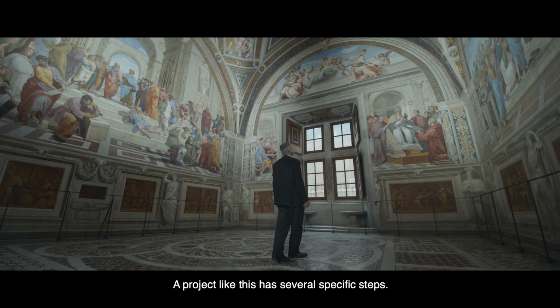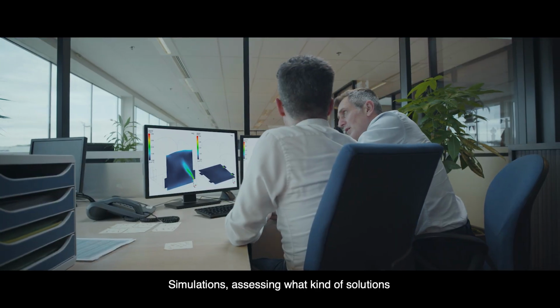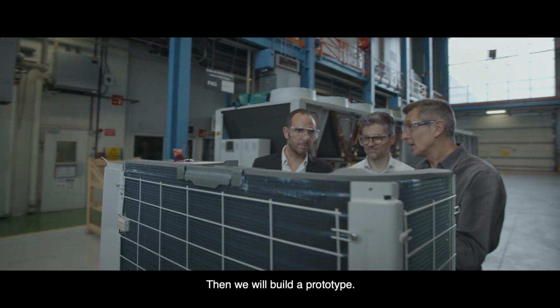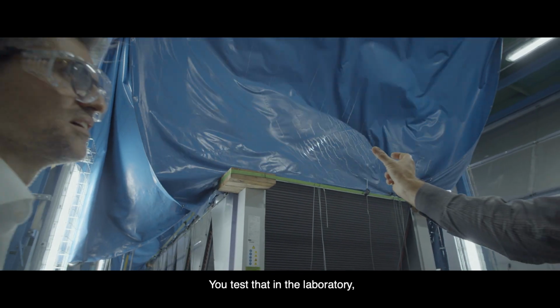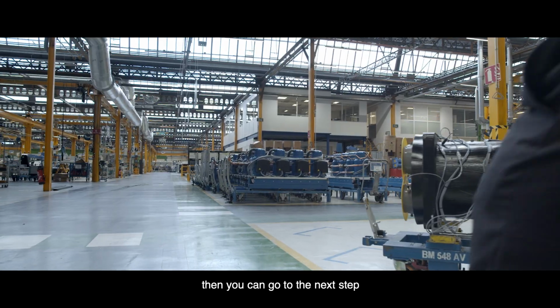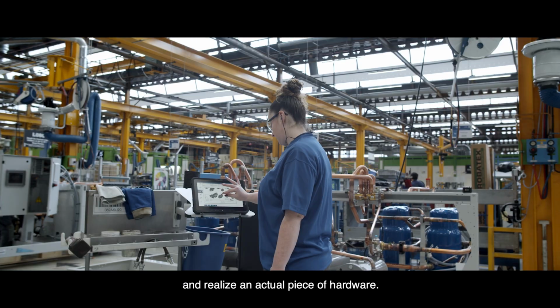A project like this has several specific steps. Simulation, assessing what kind of solution may be applied. Then you build the prototype, you test it in laboratory, and when the tests are satisfactory, then you can go to the next step, which is manufacturing, when you will produce and realize the actual piece of hardware.